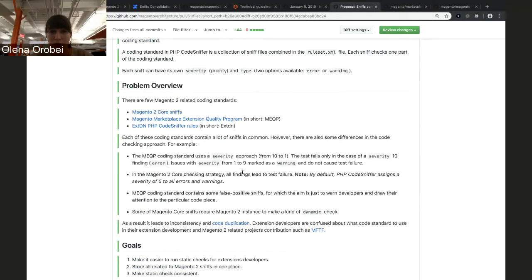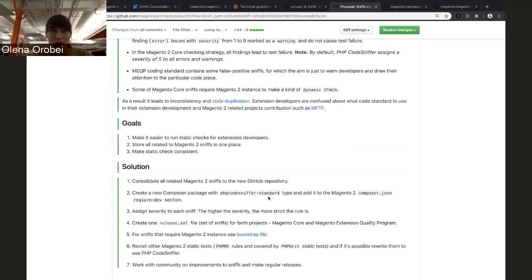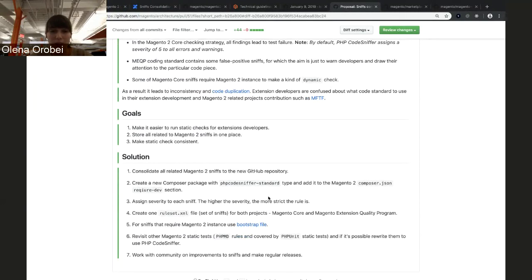And the idea here is to consolidate those sniffs and keep them in one repository. So it will be easier for everybody to install and use with some CI/CD tools and the IDE. And the solution here is to consolidate all of the Magento 2 related sniffs under one GitHub repository, create a composer package and upload this package to packagist.org.